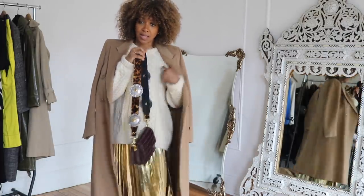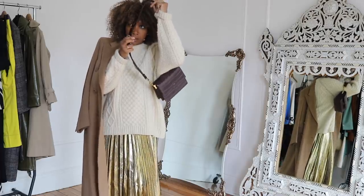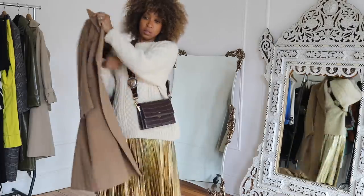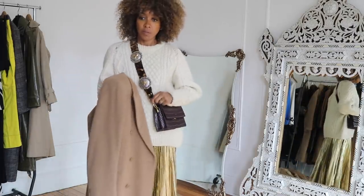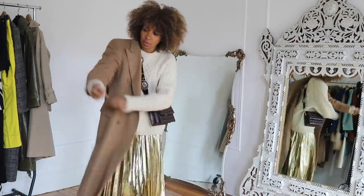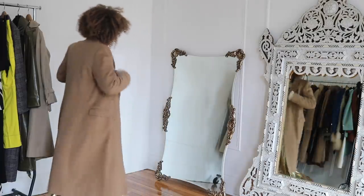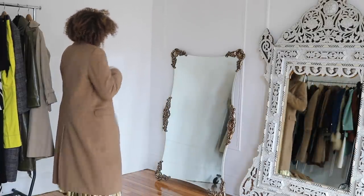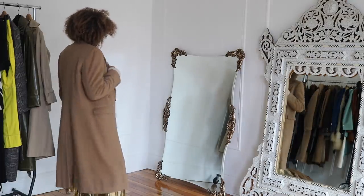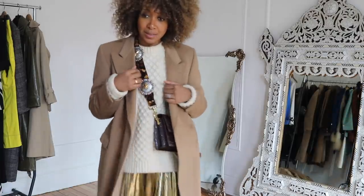But see this together, hold on. Let me think, which way? Yeah, go in like that, put this first. Wear this crossbody and then I put this on top and see how this looks. Together. Yeah, this is it. I love this, this together. So that's the whole look.